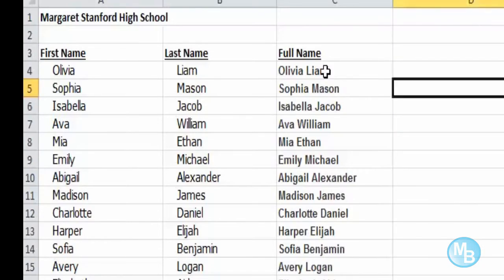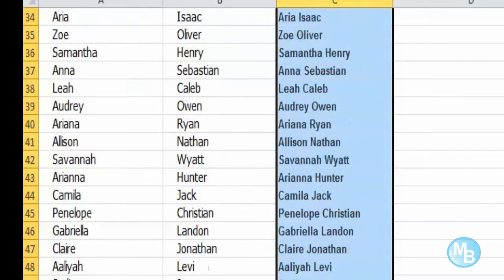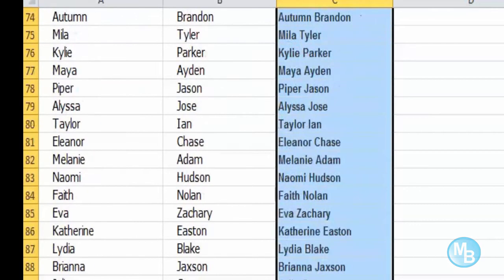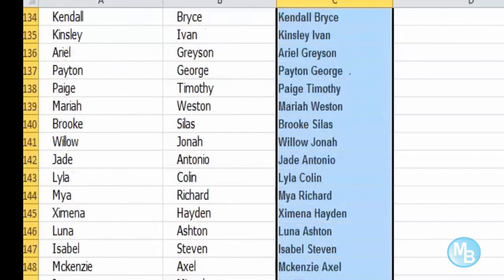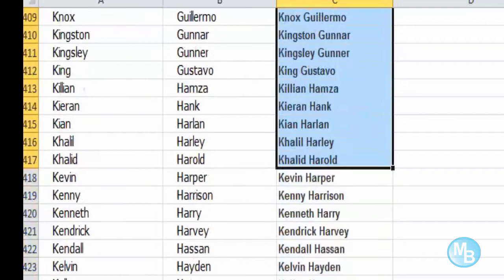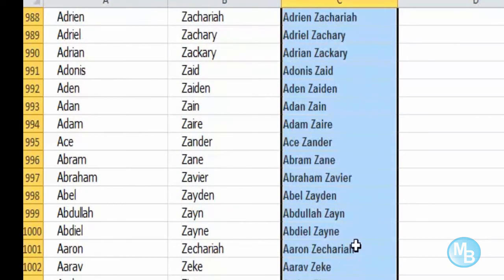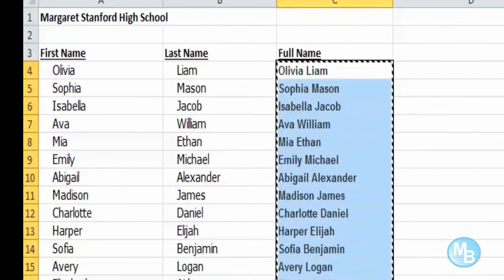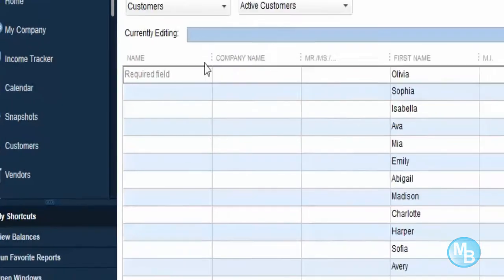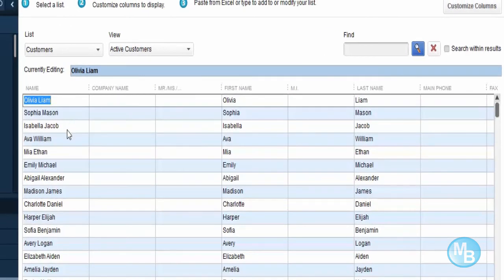So we'll be adding the names to QuickBooks now. I'm going to copy and paste. So we copy and paste. There we have it. I'm going to select Save Changes.